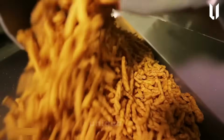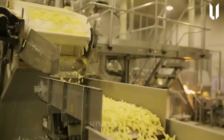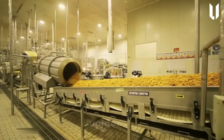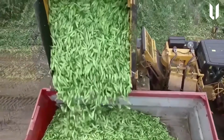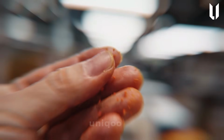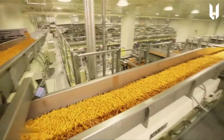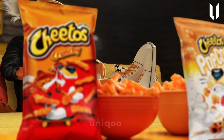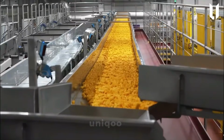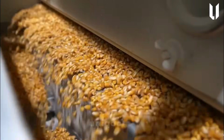Over 4 million bags of Cheetos are made every single day. To meet this huge demand, special machines create about 250,000 Cheetos every hour. From harvesting corn in the fields to coating each piece with its famous orange seasoning, the journey of a Cheeto is a fascinating mix of science, precision, and flavor. Today, we're taking you inside the factory to see exactly how Cheetos are created on a massive scale.